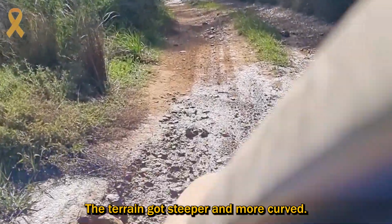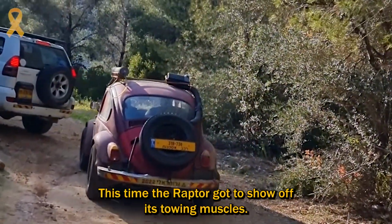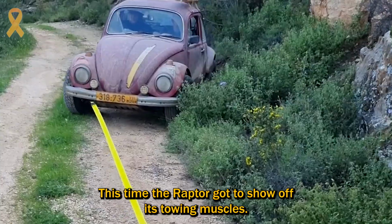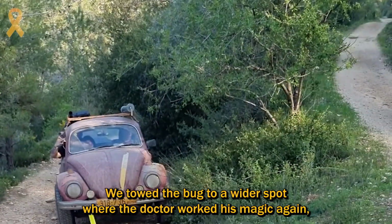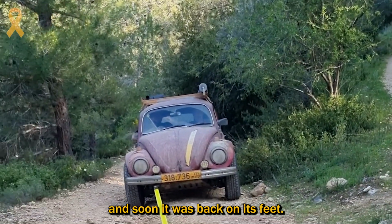The terrain got steeper and more curved, and guess what? The Beetle started acting up again. This time, the Raptor got to show off its towing muscles. We towed the bug to a wider spot where the doctor worked his magic again, and soon it was back on its feet.